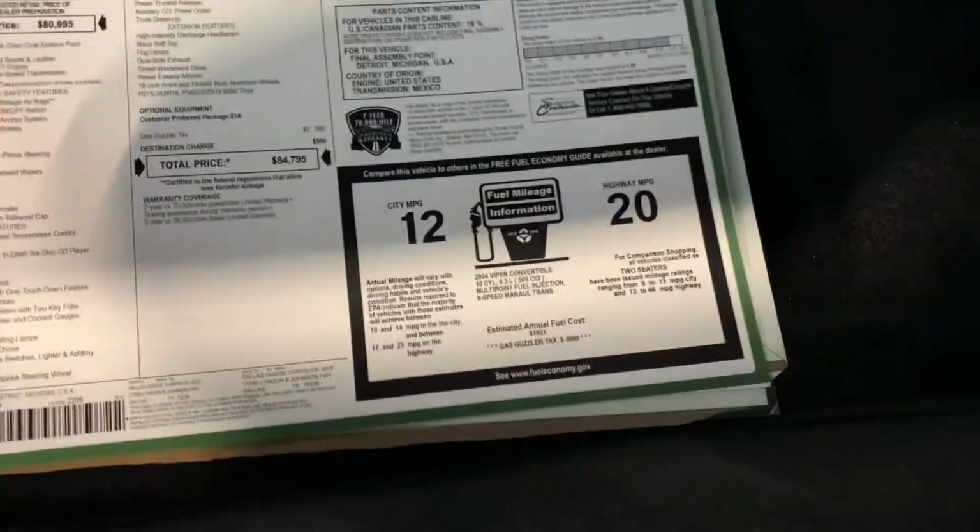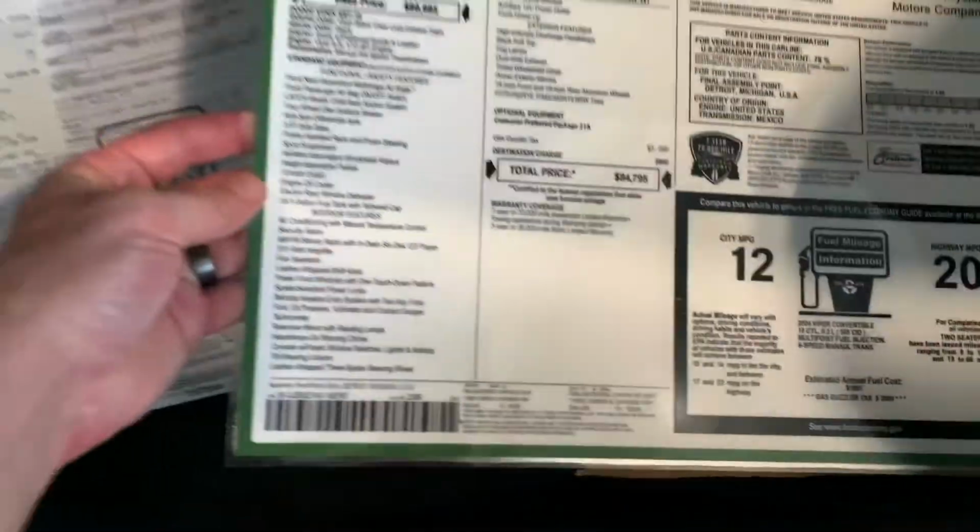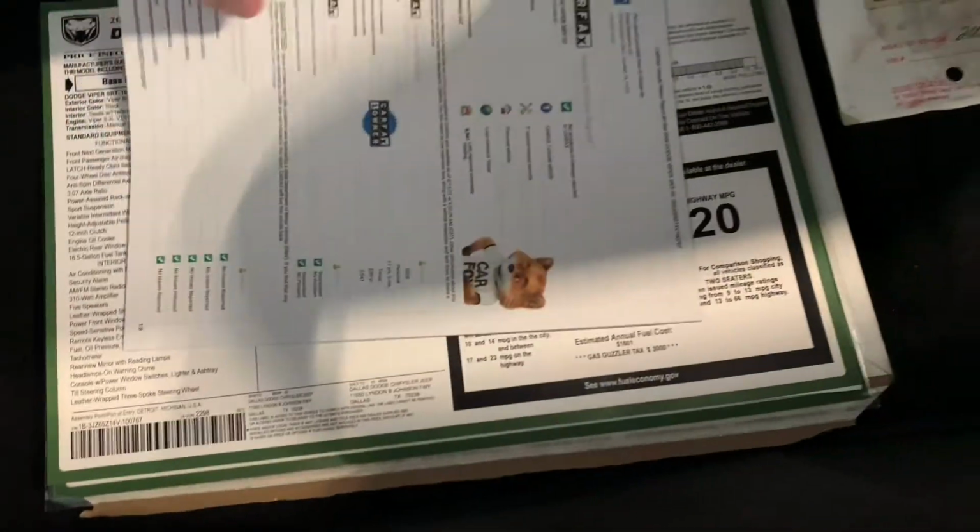So I'm doing this one-handed, so I apologize for the shaky video, but I have two copies of the window sticker. This one is just your paper copy, and the other one is laminated. I have the original temporary tag from when the car was purchased from Dallas Dodge. So here's the laminated window sticker, and then there's the paper one, and there's the Carfax report, but it'll be online, so I'm not going to go through this here. Everything will be online, but I've just included it.